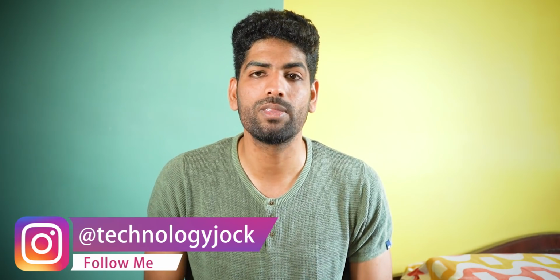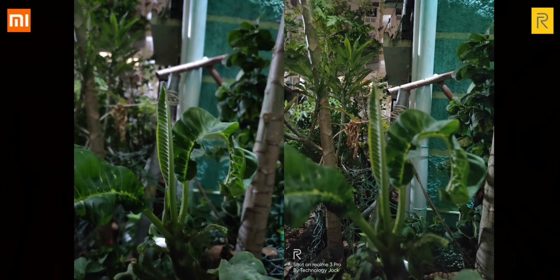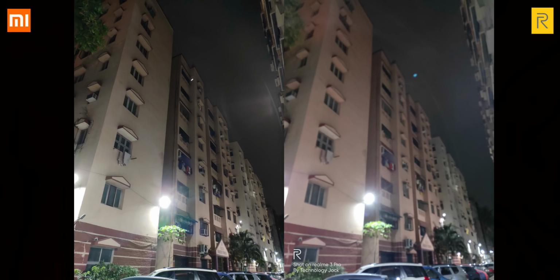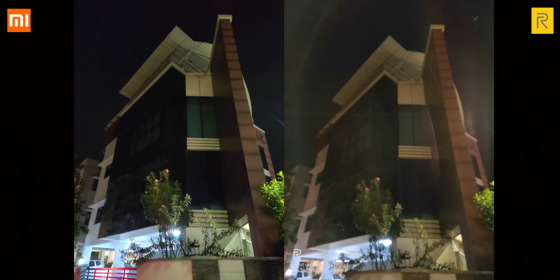While clicking pictures on the Realme 3 Pro, I couldn't get it to focus on the subject easily. It happened quite a few times, especially in low light conditions. The Note 7 Pro was easier to handle. This will probably be fixed via an update, but just keep this thing in mind.